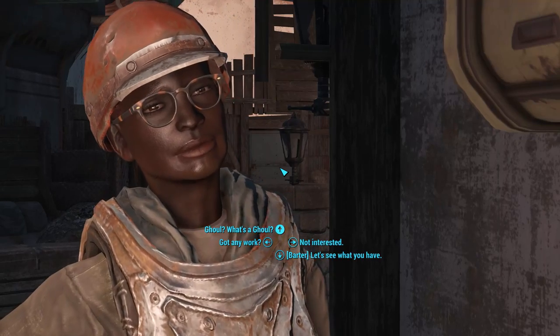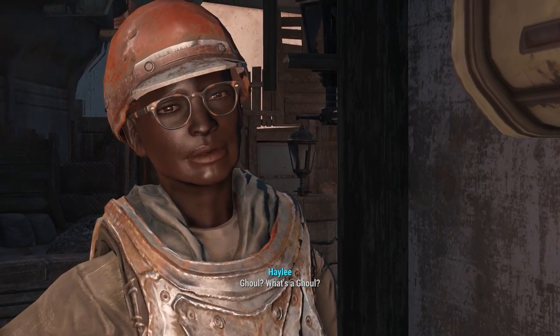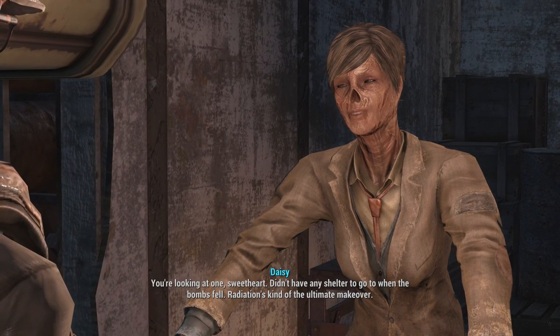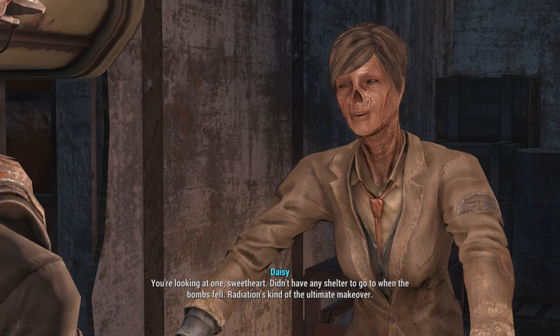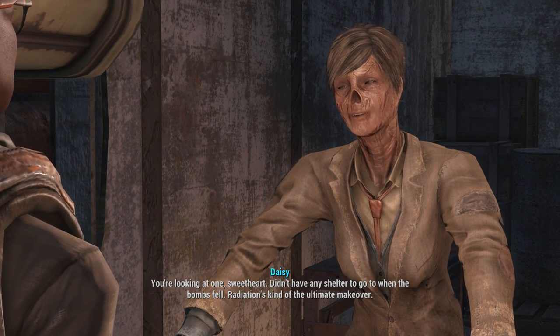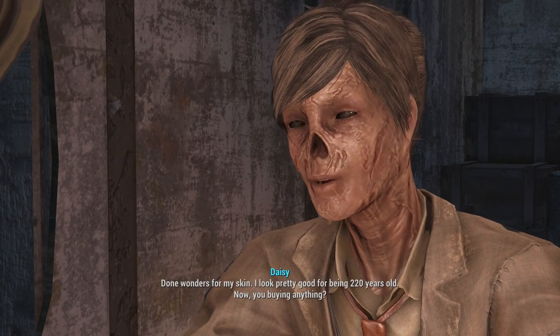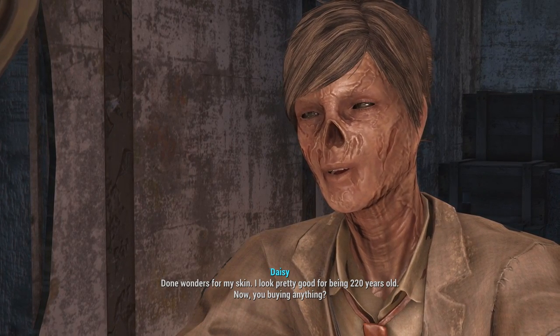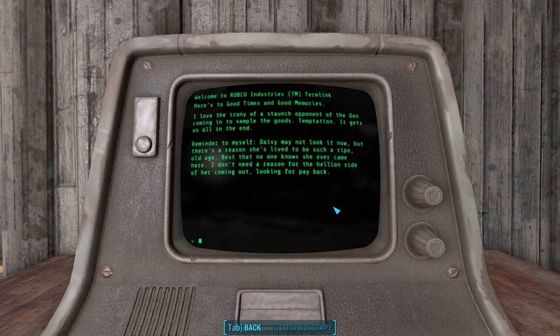Perhaps Daisy was against the idea of the memory den being here because she doesn't like the clientele that it attracts. Or maybe as a ghoul who is over 200 years old, she morally objects to the idea of living in the past. But for whatever reason, despite her vocal condemnation of the memory den, she comes in to sample the goods. Whatever is in Daisy's memories scares Irma. She says, "There's a reason Daisy has lived to a ripe old age. I don't ever want to see the hellion side of Daisy coming out."